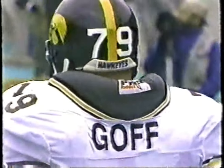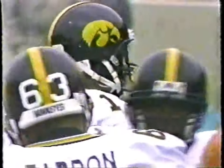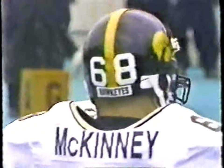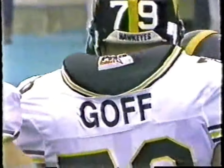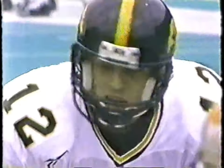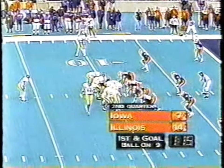Oh, my goodness. Ball of the Illinois. Well, last week, Illinois' defense, although they gave up a lot of yards and the key touchdown at the end of the game to Northwestern, this is where they really played well. They held Northwestern out of the end zone a couple of times when Northwestern had first down inside the 10-yard line. They need that same kind of performance right here. Iowa first and goal, just outside the 9-yard line of the Illini.